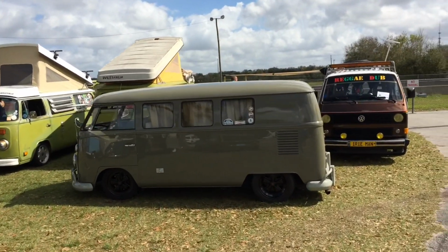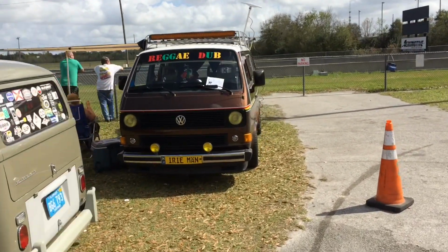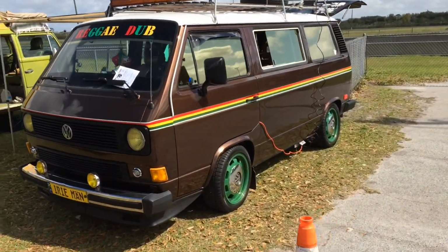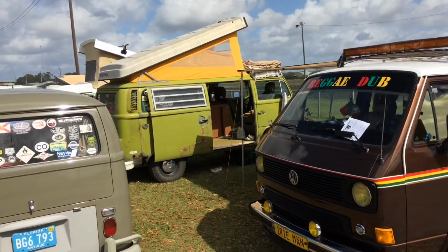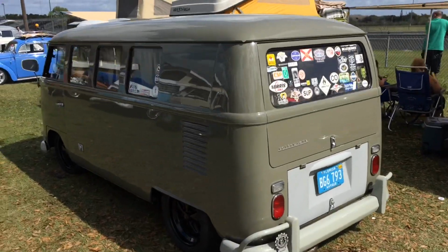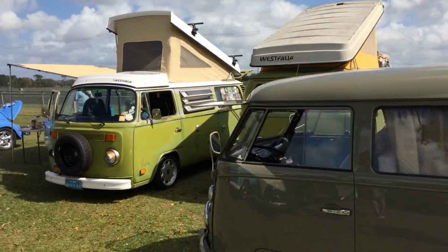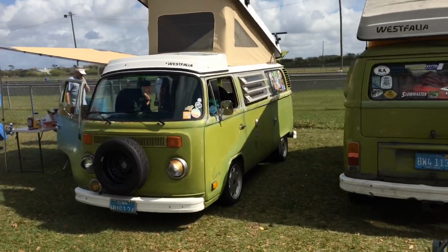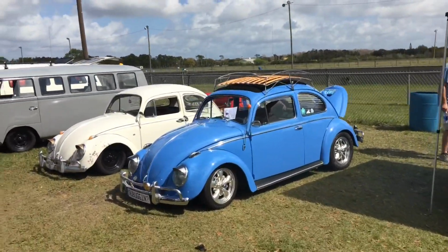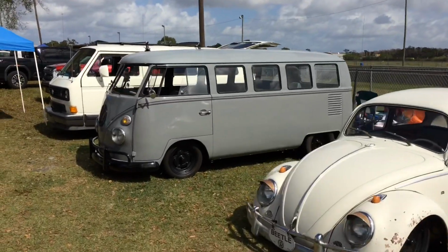How much better can you get? It's turning out nice. Man, what a day. Let's check out some of these rides real quick. We've got people from all over Florida here today. Man, what a day. Ain't this some fun? And within 30 minutes, everybody rides out.